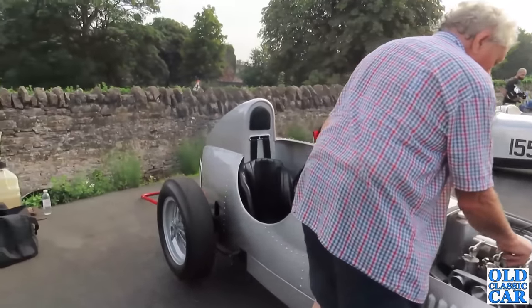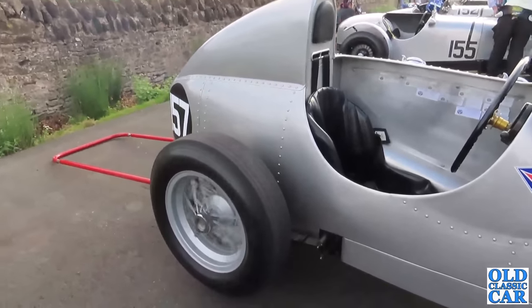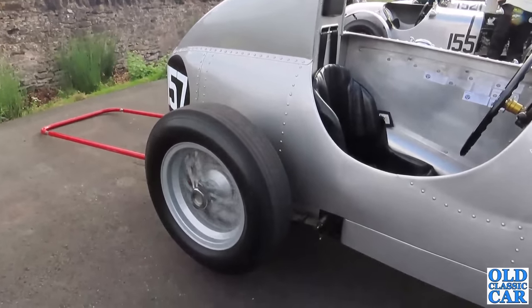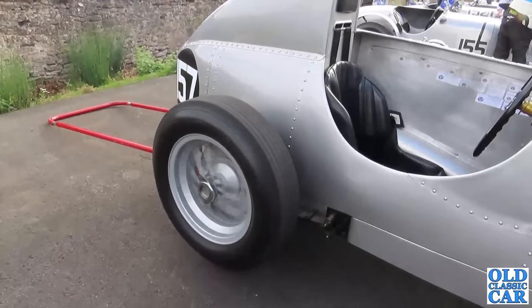The wheels are up in the air because with the cars with pre-select gearboxes, like many of the Rileys and the ERAs, you have to warm up the oil in a pre-select gearbox, and that's what's going on here.